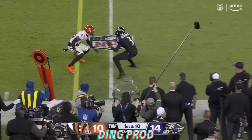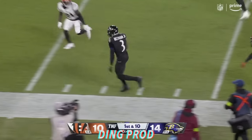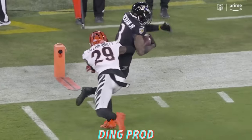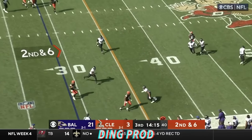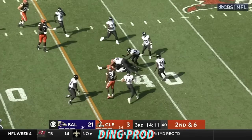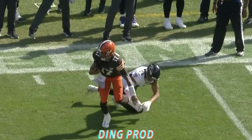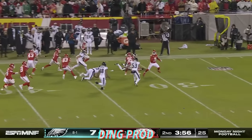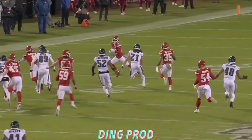Pressure again, pass is caught. Spinning away, sand inbounds. OBJ. There's a bootleg run. Thompson Robinson directing traffic. Bounces off the tackler and gets the first down. So that's where he can be. Kadarius Toney on the return, spinning around, trying to make something happen.